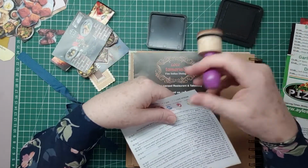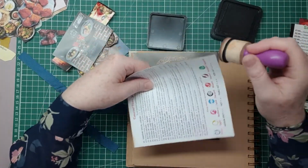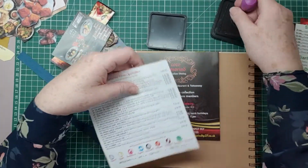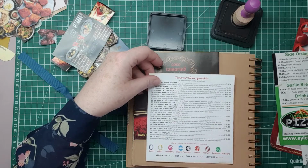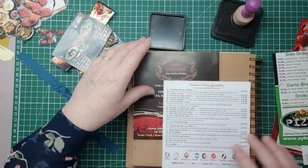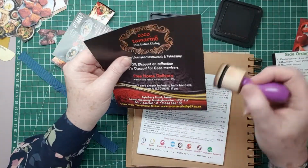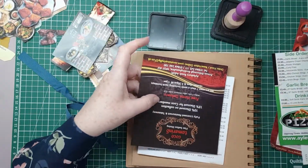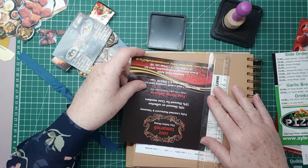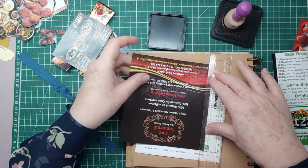I'm not keen on Chinese chicken dishes. I don't like the chicken. I don't know what they do to it, but it doesn't seem real to me. So I think we'll just put that all down. And we might cut this down a bit. Say cut, we'll tear it.